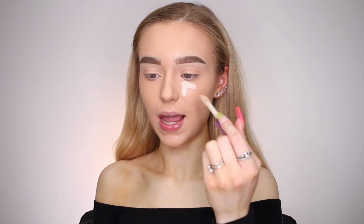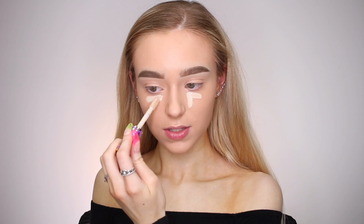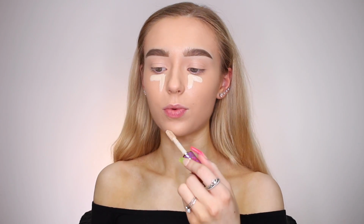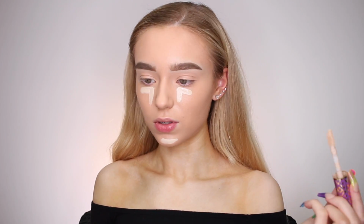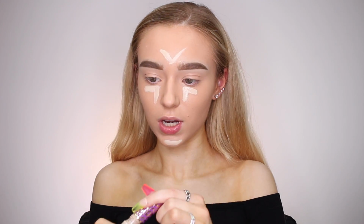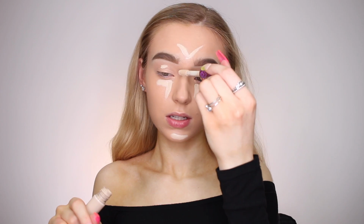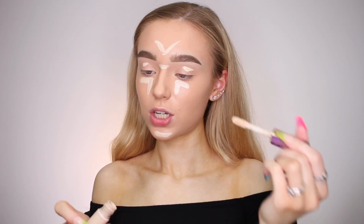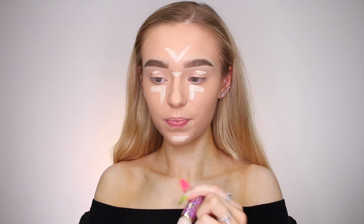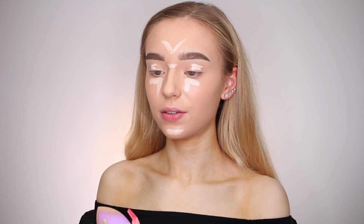I usually add a third line. We're not gonna do that today, just to be on the safe side, because I could always go in with more if I really needed to. Just gonna do a little on the chin, two lines on the forehead instead of three, a little bit on my eyelids because that's how I prime for eyeshadow, and then right there just to meet it all in the middle. I'm really scared that that's gonna be too much. We'll start with the chin.